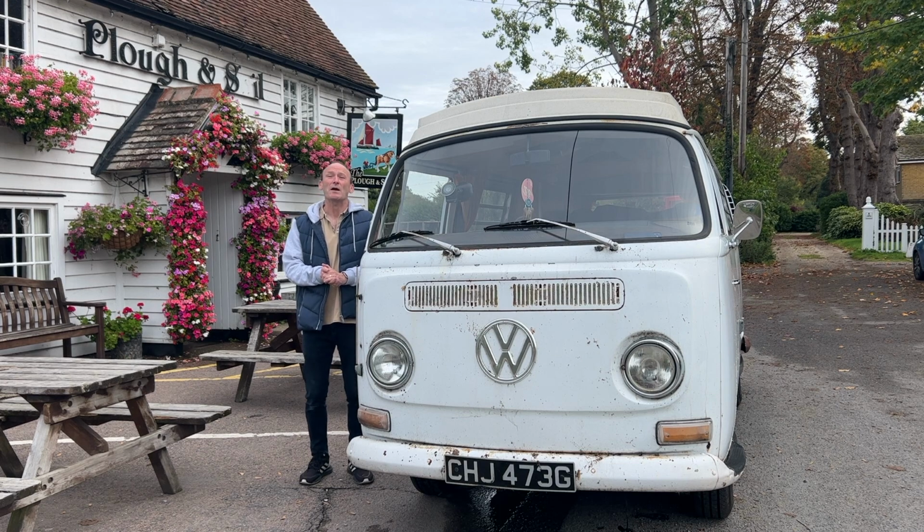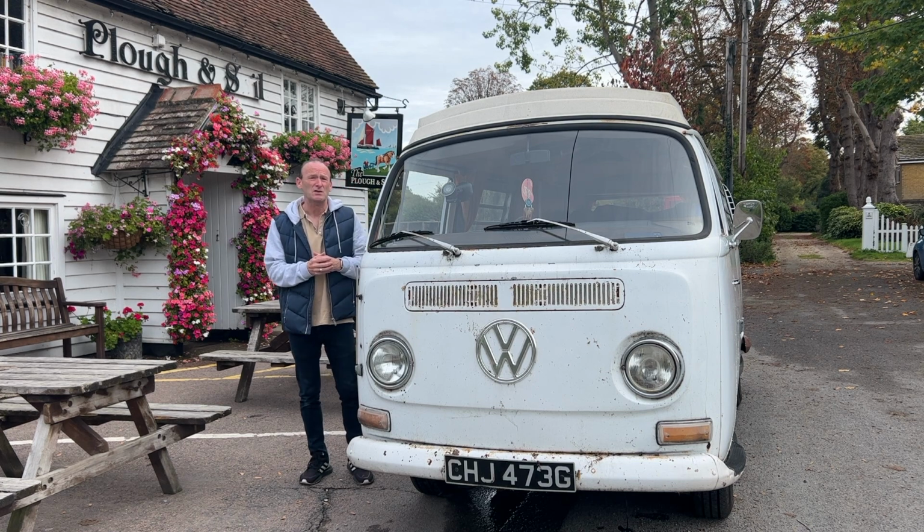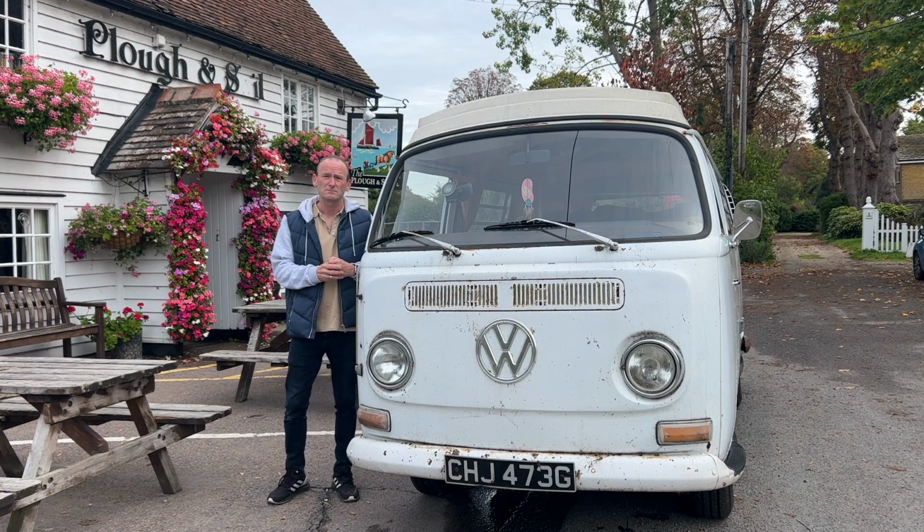The Type 1 and Type 2 VW bus were incredibly popular during the 1950s and 60s, and they sold bucket loads. And today they're highly sought after vehicles. But what's it like owning one? Or two?